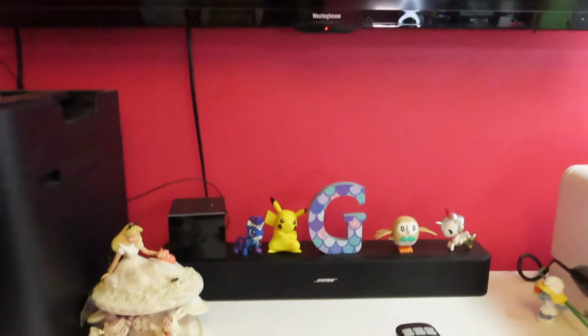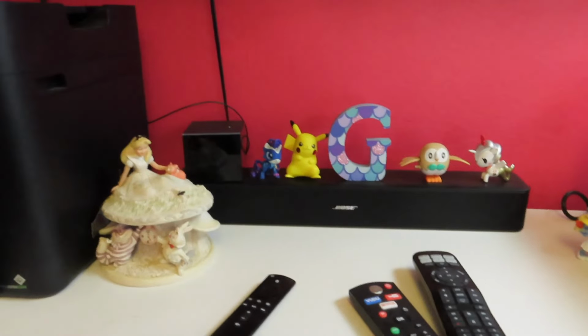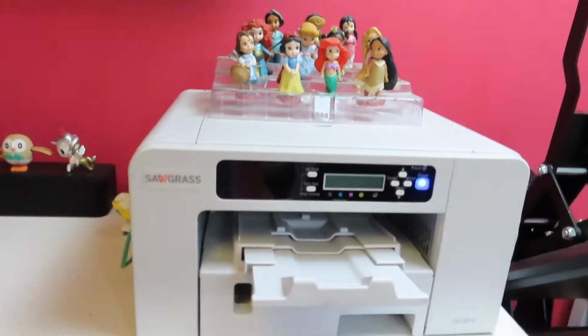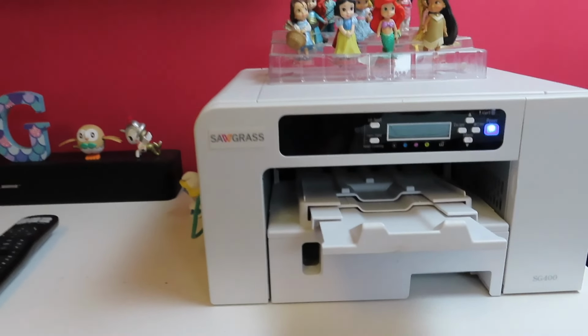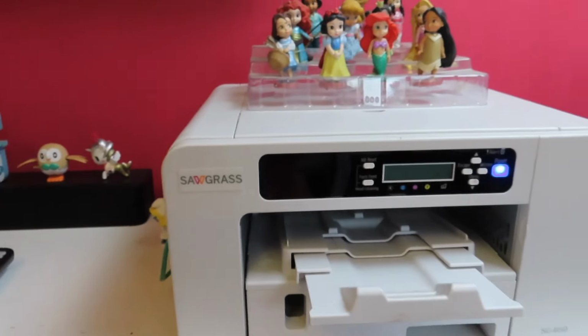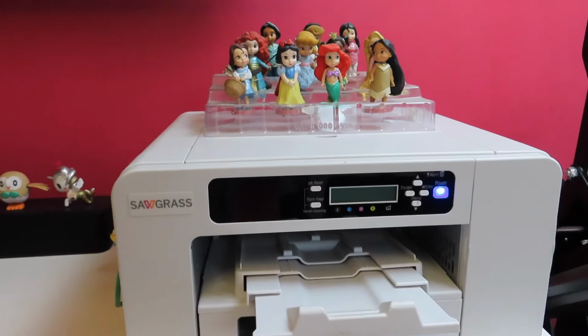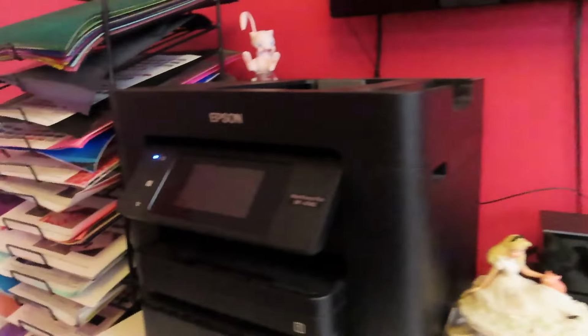Okie dokie. So from my desk, you can see I have a TV hanging in here. So that way, whenever no one's home, I can have noise so I'm not so lonely. So this is kind of how it's set up. That's the sound bar, all of that kind of stuff. This is my Sawgrass SG400. So this is what I print all of my sublimation on. This is a sublimation printer and it takes sublimation ink. They do have a newer version now, which is the Sawgrass SG500 for that size, and they also make a bigger one.